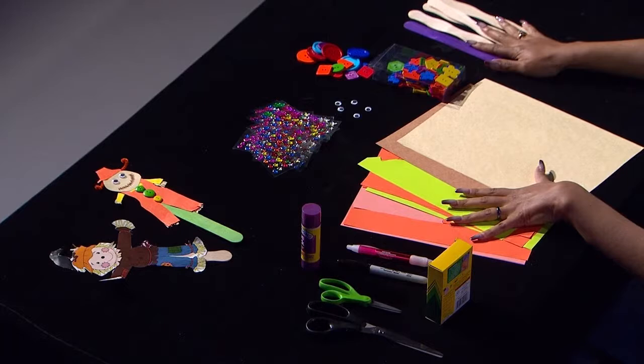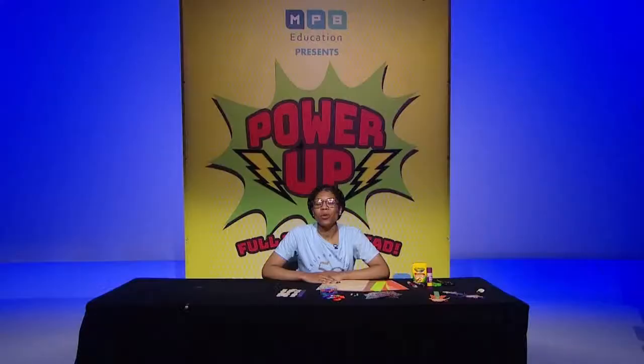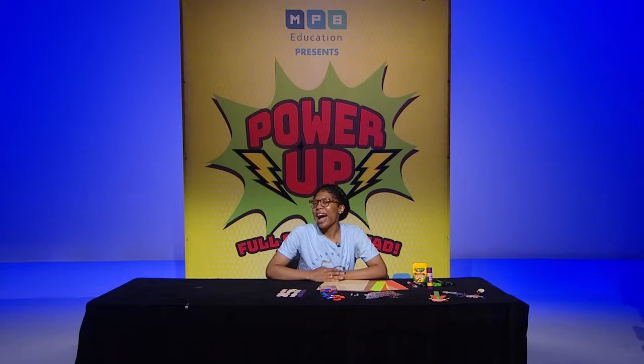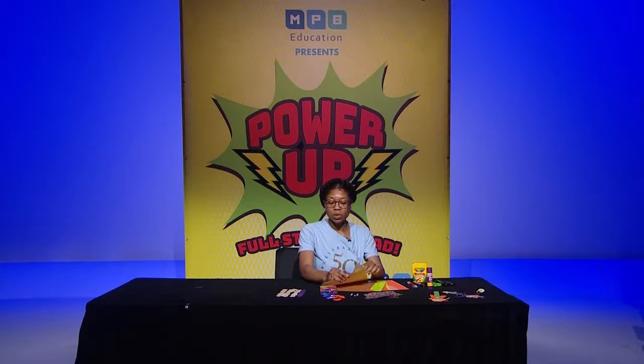And of course, what is artwork without decoration? So you can use stickers, googly eyes, or buttons. It's whatever you choose. So let's get started making our scarecrow so that we make sure that our garden is safe. First, you can pick whichever color that you would like. We're gonna draw the head of our scarecrow.